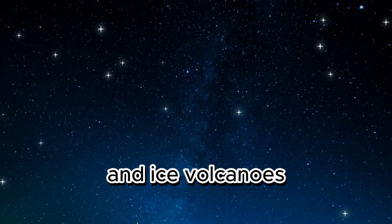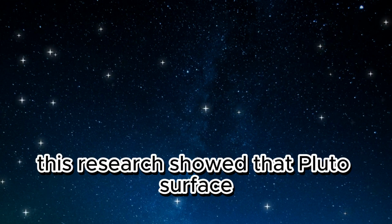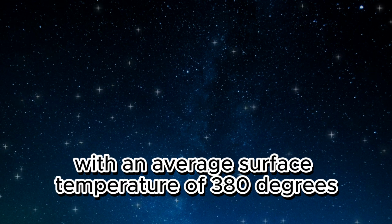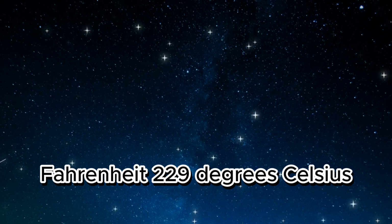ice volcanoes. This research showed that Pluto's surface is rich in methane and nitrogen ices, with an average surface temperature of -380 degrees Fahrenheit, -229 degrees Celsius.